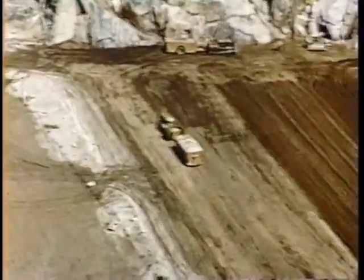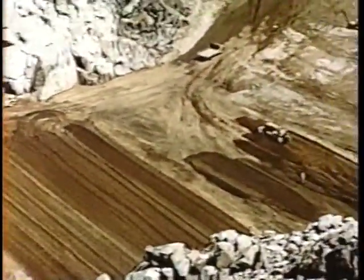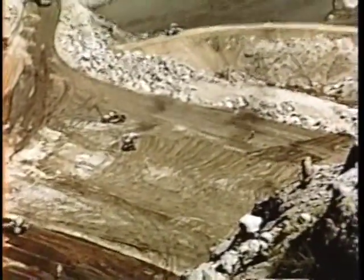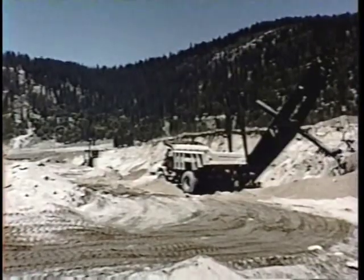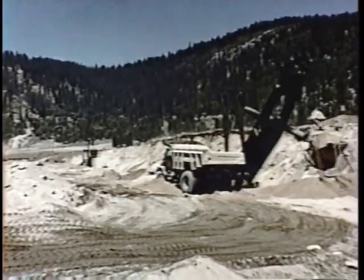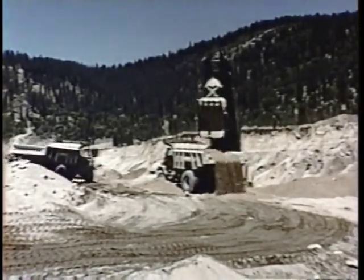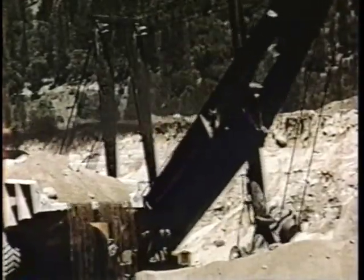Beardsley is 1,200 feet thick at stream bed and consists of alternate sections of rock fill, pervious sand and gravel, impervious core, pervious sand and gravel, and rock fill. The pervious sand and gravel material was dug from pits in the future lake area. At one point, a huge 4-yard shovel was used. 3 bucket loads filled a truck.